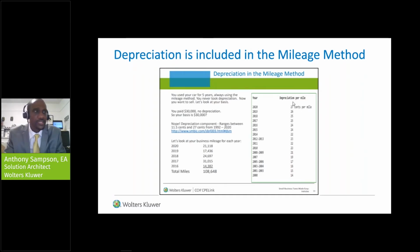There's going to be some recapture of depreciation, meaning there's a possibility there could be a profit, a gain on it. Because if you've been depreciating this asset year after year, with all these depreciation rules we have, such as bonus depreciation, you've been depreciating this asset with every single mile they drove. That client got 26 cents per mile, and for 2020, they got 27 cents per mile.